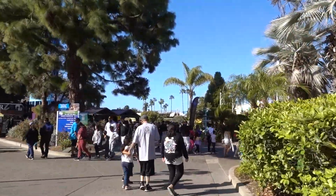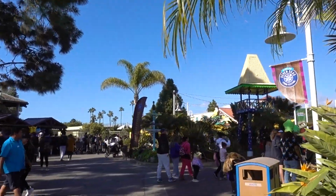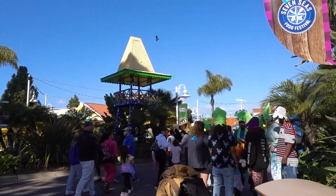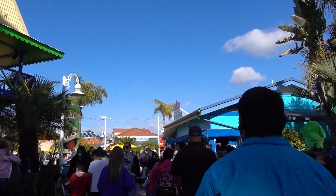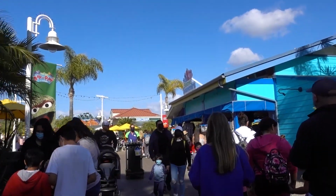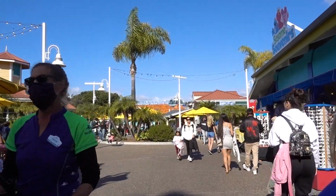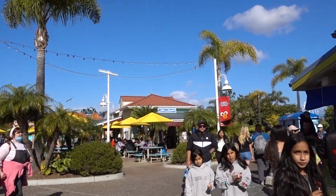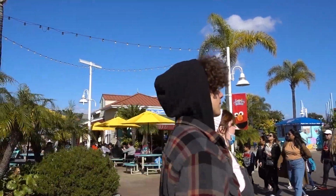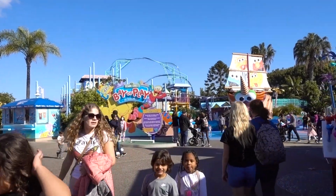Alright, so going to bear right. This is sort of the kids area section of the park. At least I think it is. I still don't quite know the layout of this park. It's a busy day today. It's towards the beginning of spring break, so this is only going to get more and more crowded.